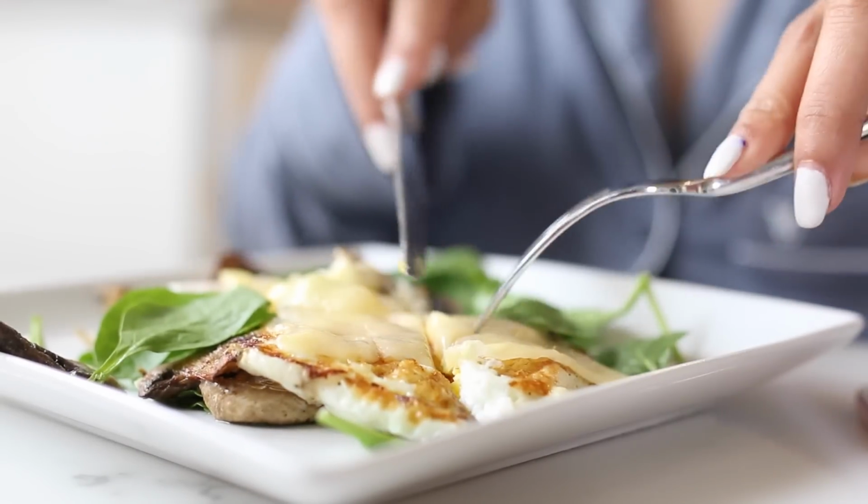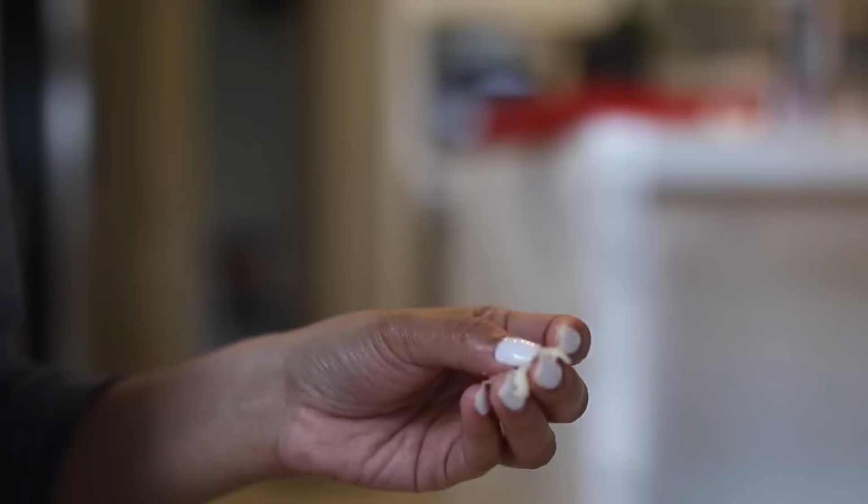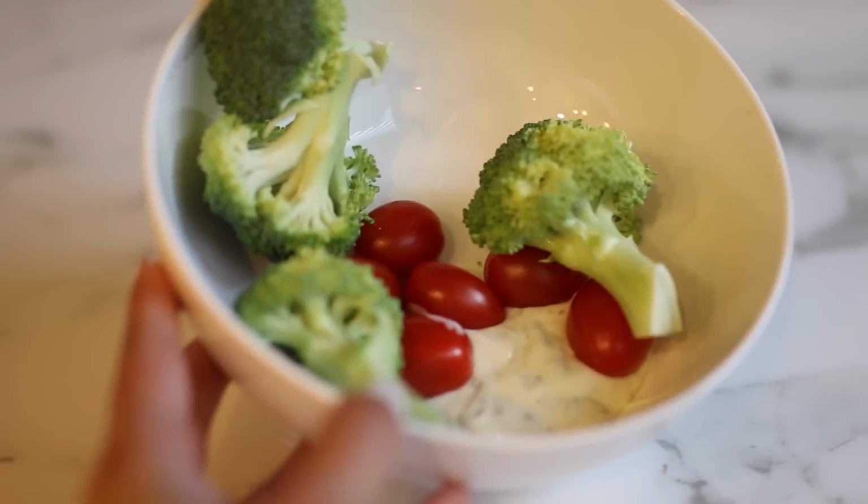It's really good. So on some days, I like to just snack all day, especially if I'm home alone. And that's pretty much what I did on this day. So I had a banana about 2 to 3 hours later.